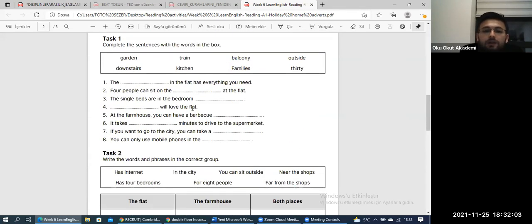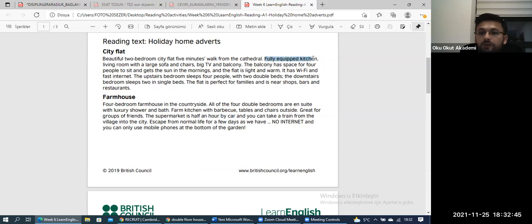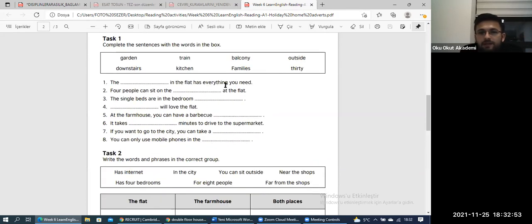Task one. You will fill these blank parts with the words given here in the box. So, let's look at the first one. The kitchen in the flat has everything you need. Something is fully equipped with something. Let's get the kitchen. Yes, fully equipped kitchen. So fully equipped means something has got everything you need.